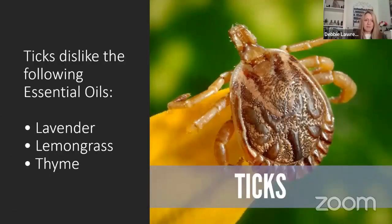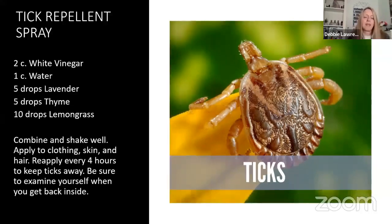Ticks are another thing when we're walking about through long grass. So ticks don't like lavender, lemongrass or thyme. And a tick repellent spray that you could make up is using white vinegar and water, and then adding your lavender, thyme and lemongrass. And then just put it all together in a, I can't think of the word I'm looking for, spray bottle. And then just spray it over your clothing and your hair, and you can reapply that every 4 hours to keep the ticks away.